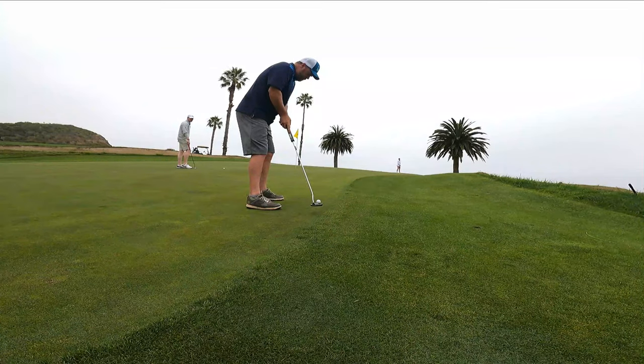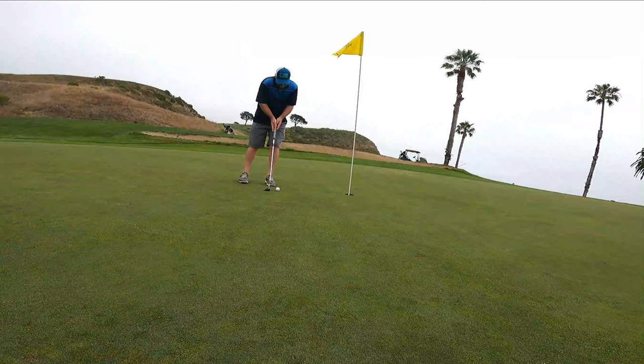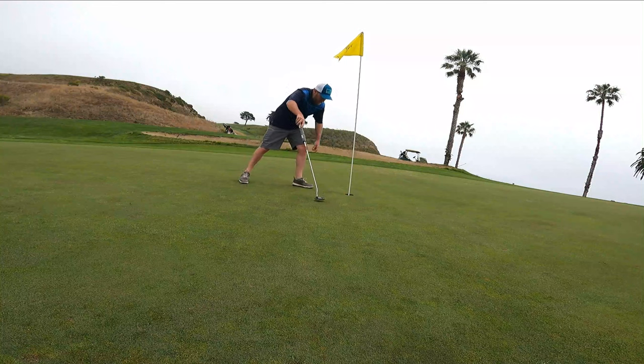So I caught just the right edge of the green here and have an uphill right to left break and get this on a good line, but it does come up just a touch short. We're able to tap in for par.